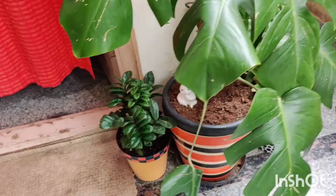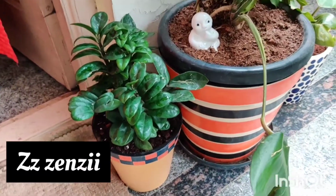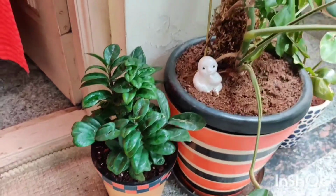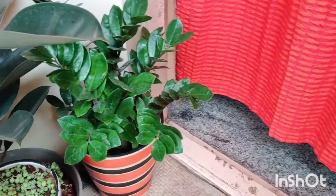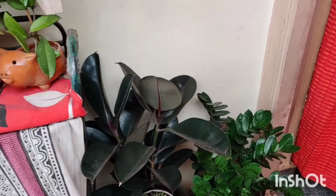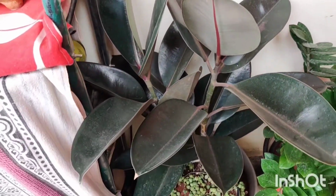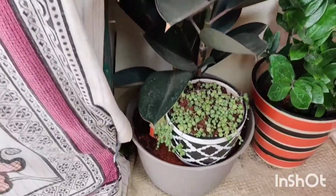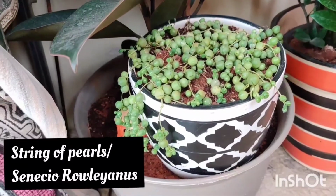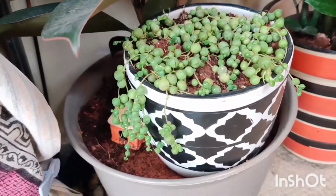Sorry. Now here I have my ZZ Zenzi, a beautiful plant, slow grower, but again adds a very different touch to your house. Then I have a big ZZ here, my Ficus elastica decora or burgundy, whatever you want to call it. Then my beautiful string of pearls or Senecio rowleyanus.